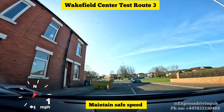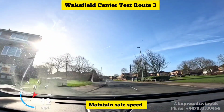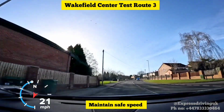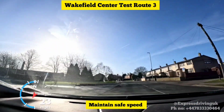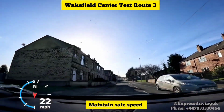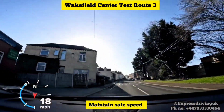We can use first gear here. Keep the wheels rolling if you can. Well done for that. Well done. Good. Short distance, again, he'll be asking you to turn right when you can. So good bit of the signal in good time.